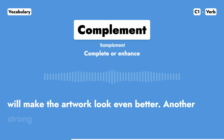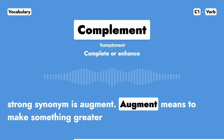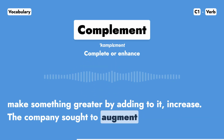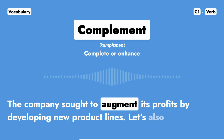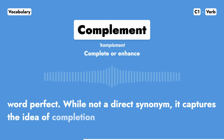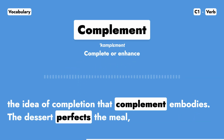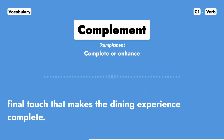Another strong synonym is augment. Augment means to make something greater by adding to it, increase. The company sought to augment its profits by developing new product lines. Let's also consider the word perfect. While not a direct synonym, it captures the idea of completion that complement embodies. The dessert perfects the meal, suggesting it's the final touch that makes the dining experience complete.